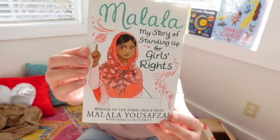Okay, this book is Malala, My Story of Standing Up for Girls' Rights. And this is actually written by Malala Yousafzai, who is a Pakistani activist. And if you've never heard of her story, you should definitely go and look it up. But I thought that this would be awesome to get a more in-depth read about her story from her in her own words, and I thought that would be a really powerful introduction to some of these topics of women's rights, especially on the international stage with my oldest daughter. She's 7, and we will use this as a read aloud.